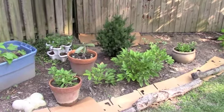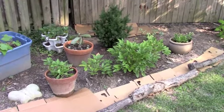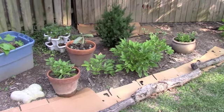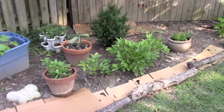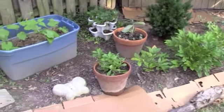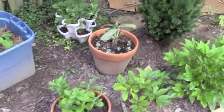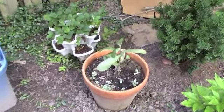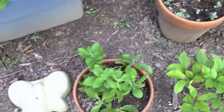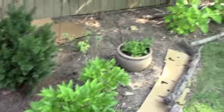I dug up most of my in-ground sedum and put them in pots, so I have put them back here. They get sun all afternoon, so hopefully they'll be happy. But they were really rotting out in the soil. I just have so much better luck putting them in pots. So I dug them up, and we'll see how they do. By next year, I expect these pots will be really full. These were actually cuttings. This pot and that pot.